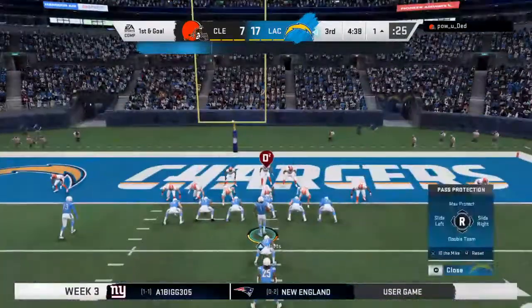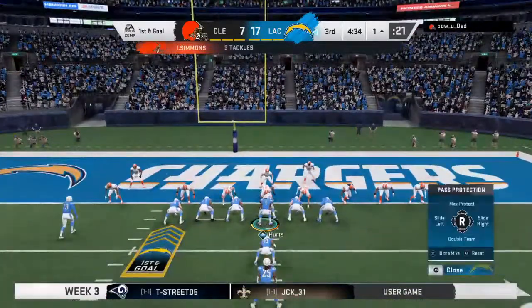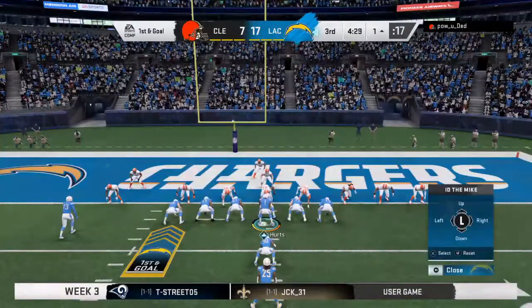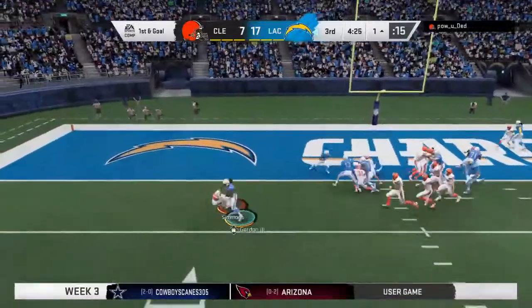Go now. 10-2, son. I'm coming for you, son. I'm coming for you, son. Shoot! Shoot! Check 43. Check 3. Hey, alert 3. Snap. 1st and goal, Melvin Gordon.